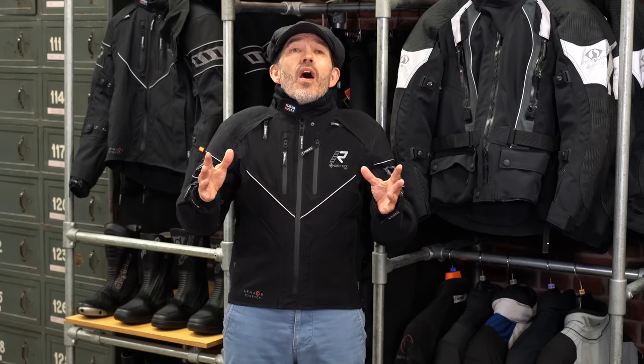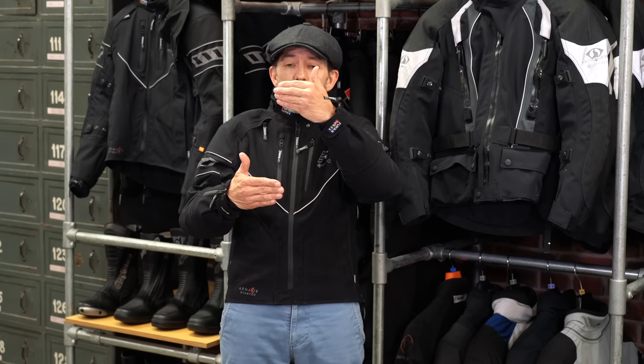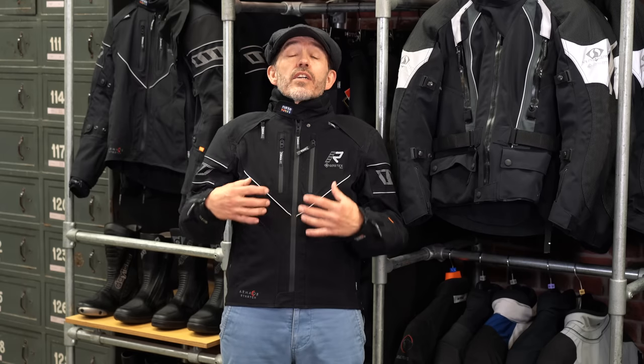So, I think we know already that laminate jackets are constructed differently. You have the outer fabric, and whereas in a drop liner jacket the membrane hangs down loosely, on a laminate jacket it is bonded onto the inside of the outer fabric. In fact, in this jacket, which really is the pinnacle, you then have a third layer. This jacket has what's called a Gore-Tex Pro Shell construction, so it's a three-layer laminate. It really doesn't get better than this.